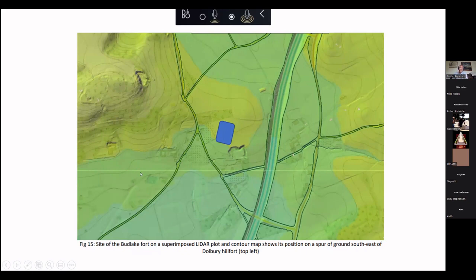But there's something about the field systems and the way they respect the line of the road that I wonder whether it's true or not. But that might be something you want to discuss later on. But you can see it as a location for a fort. It sits on a spur. It looks very much like Waddon Hill in West Dorset, where it sits on a spur beneath Lewesdon Hill, where there's a small hill fort. And here is the Dolbury Hill Fort, which is the local obvious Iron Age fortified place in the area.